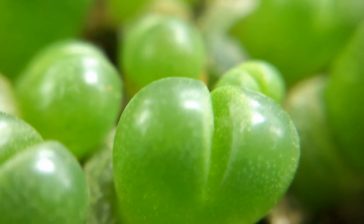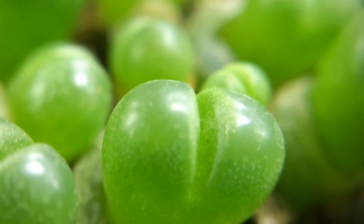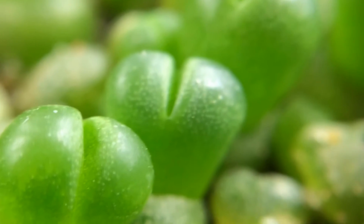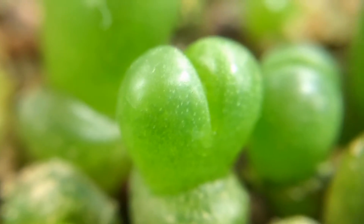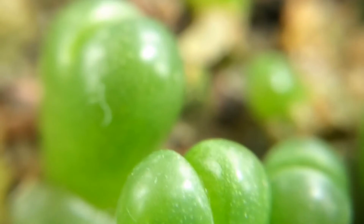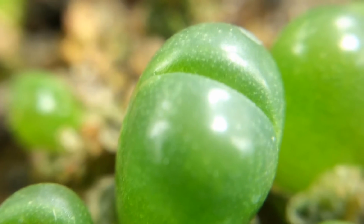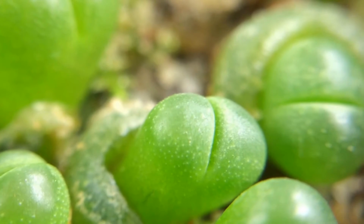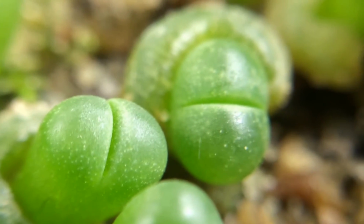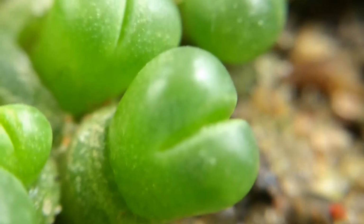Well, taking a closer look at these guys, you can almost see the top window in the leaves. It'll get more pronounced as the plants get older. But these guys are really bright green. None of them have any pink to them yet. It'll probably take a while. They might actually have to be adult plants before it starts to get the pink.